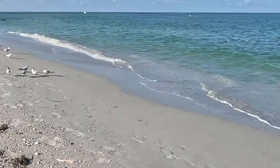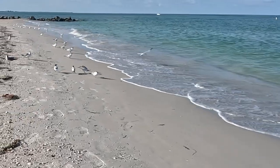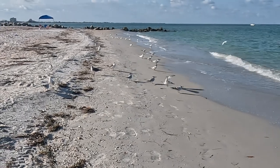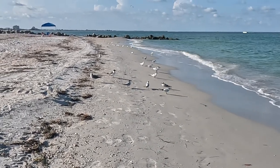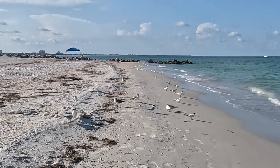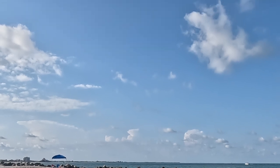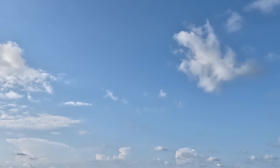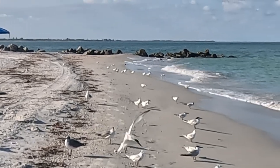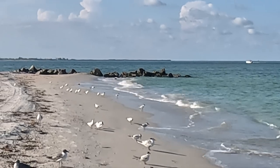Look at the little juvenile terns. The cheeping is the youngsters asking for food, and the squawk back is like, find your own, because they're getting to that age now where they need to start hunting for themselves. But hey, what teenager doesn't work it, right? I just love terns, they're awesome.